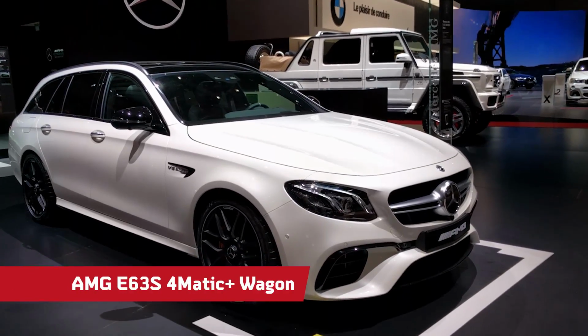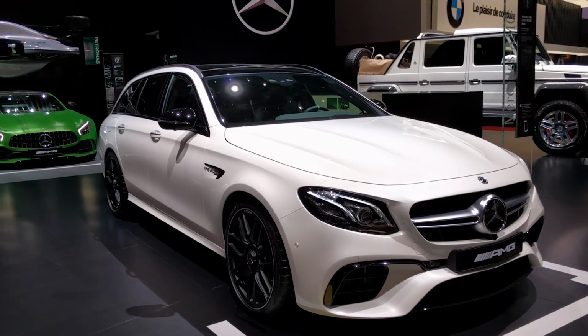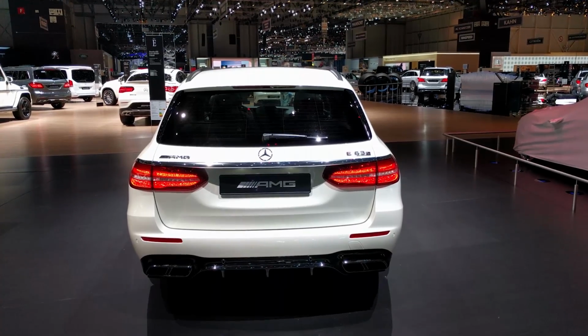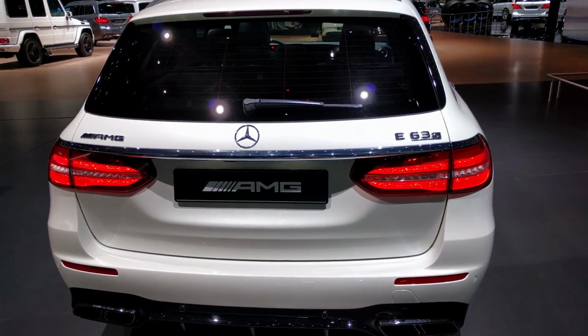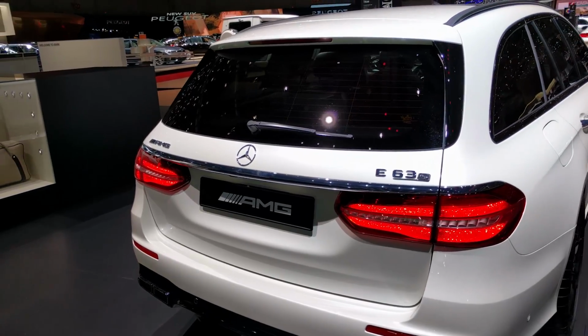I've been incredibly lucky to do a lot in the E63 over the years, and for me the new E63S estate is an unbelievable development on what's been a kind of staple car in the AMG range. The styling of the car is now in keeping with the C63 estate, the lines, everything's becoming very, very clear, and it's undoubtedly AMG through and through.